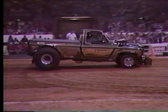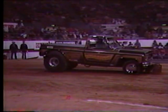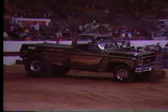From Hanoverton, Ohio, here's Terry Rodebush, just about 20 miles east of Canton, Ohio, in a 1973 Chevrolet. And here's a guy that's been very consistent no matter where he goes. And Mike, would you say that consistency is maybe as important as winning a pull now and then? I'd say so, Dave. If you're going out and you're running for the national championship, you don't have to win every pull all year, but you've got to be right in there in the top 3 or 4 all year long.